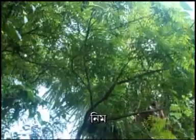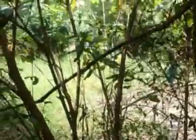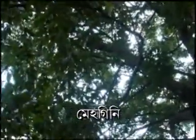This tree is called neem. This tree has great medicinal value. The leaves of these plants are very useful to us. This tree with a big trunk is called mahogany tree. The wood of this tree is costly to us.